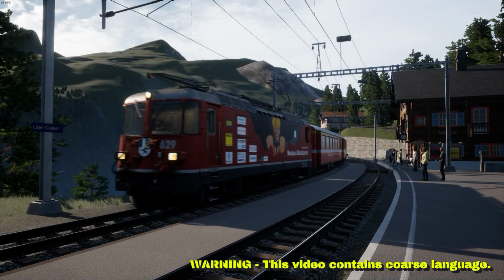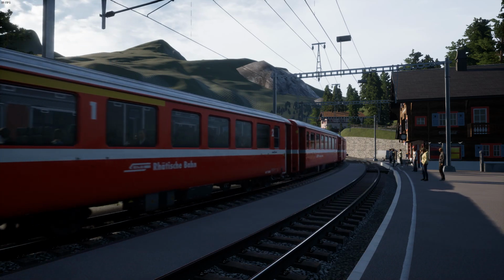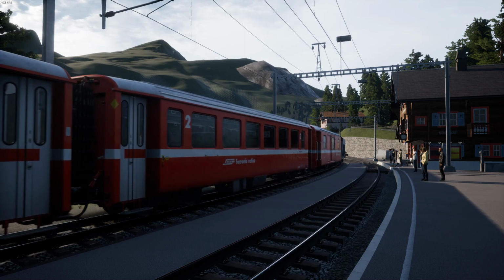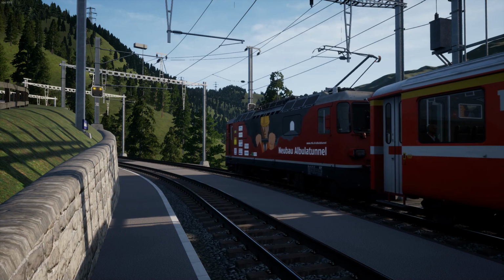Rivet Games is a third-party developer that has been making add-ons for Train Sim World since 2020, but they have also earned a bad reputation amongst the player base due to the subpar quality of their add-ons. Generally, the quality is worse than Dovetail, and that's really saying something.